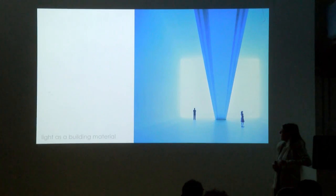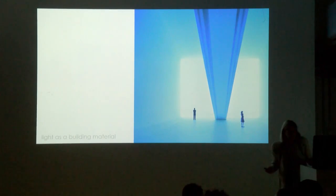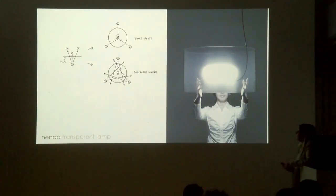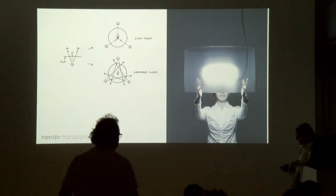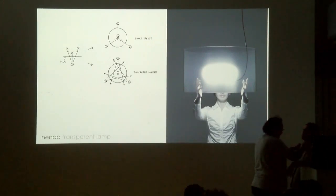And then James Turrell, who is a master of light and is, I think, being very copied by architects, has shown a way to create endless, boundless space through the use of light. Other ways, on a smaller scale, I like this Nando lamp very much, in terms of how light can actually blur boundaries.